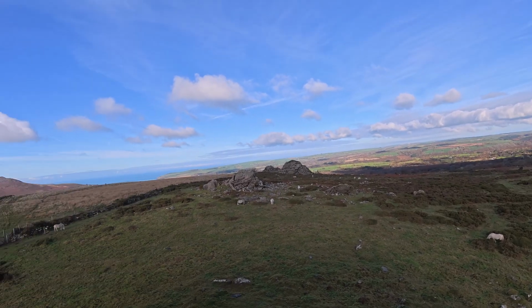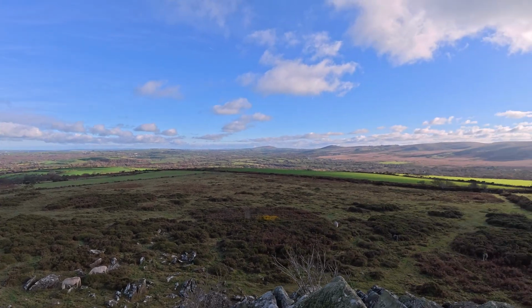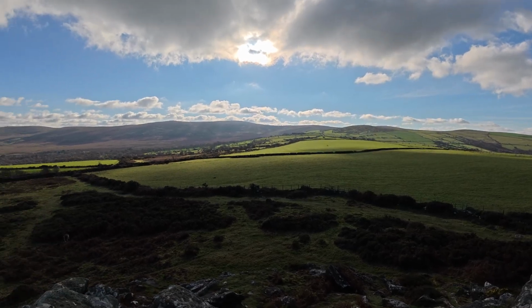Oh my god, this is a bit curious. Would you look at that? Isn't that pretty? And then you've got the Preselies over there somewhere. Oh, they're on a rock formation over there in that field. But this, hopefully, should give me a bird's eye view of where the trig is.